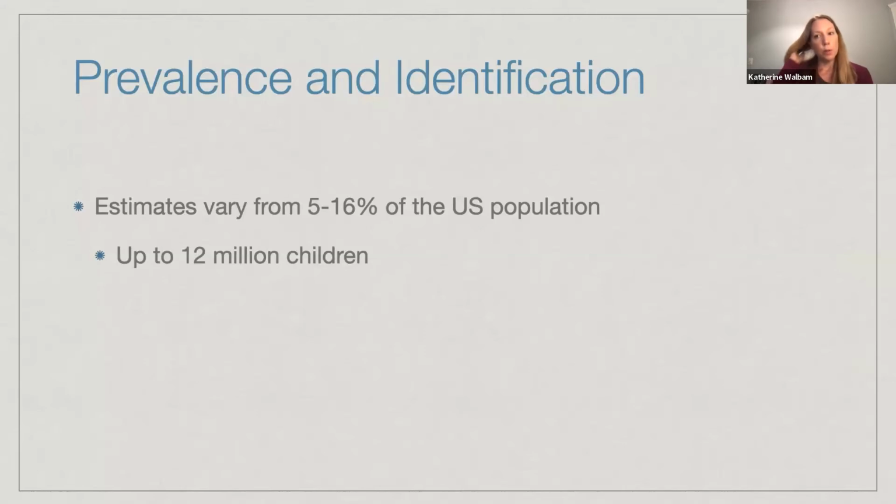So I'm going to switch gears a little bit now and talk more about the role of social workers and how often we're bumping into this, what we need to do to be supportive, and the ways that we can think about sensory processing in the populations that we work with. Estimates are that somewhere between 5 to 16% of the US population experiences sensory processing differences. It feels like a pretty wide range, but the bottom line is that there are a large number of people who are walking around with sensory processing differences. Just among children, that means up to 12 million children in the United States alone are experiencing this.